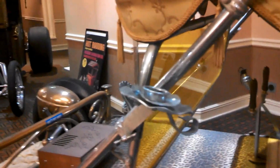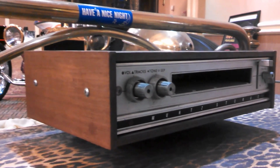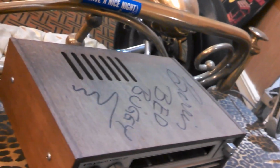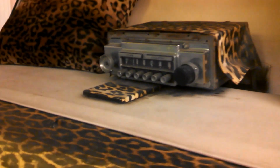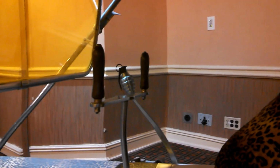You've got for your bed lights, the candles. That I think is a 4-track Motorola, and that's signed by Barris. Check out the high-tech AM radio. I'm not sure what that lever is for, but don't care. The grenade on the shifter over there, you can see in the background.